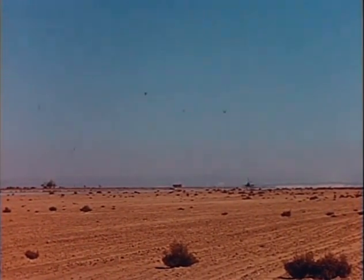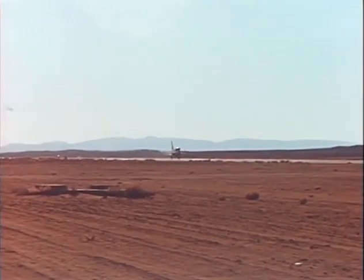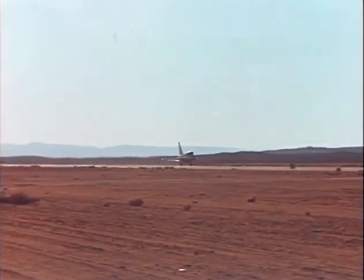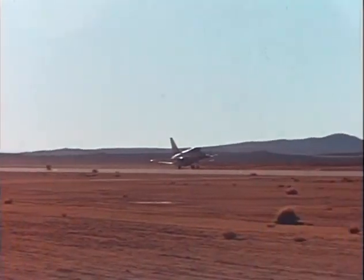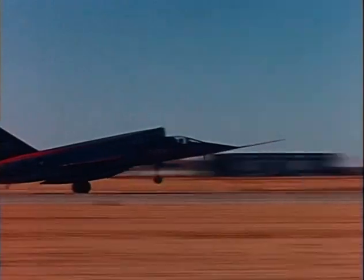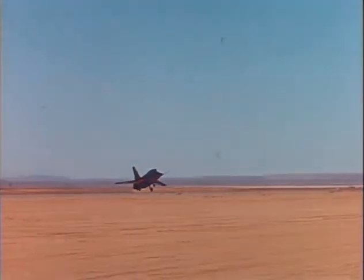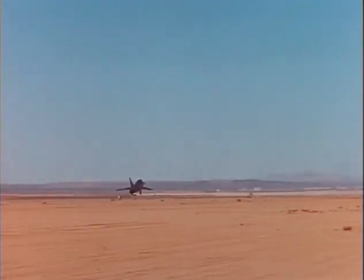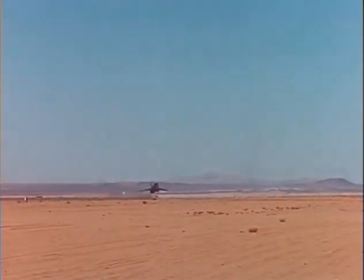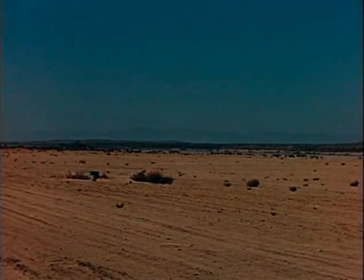It was one of the very first fly-offs, if you will, at Edwards, and the 107 and the F-105 were neck and neck. Now, what was the goal of this competition here? To have a fighter-type aircraft that could at the same time be nuclear capable. And this, unfortunately, the design thoughts of North American were contrary to those of what the Air Force really wanted.